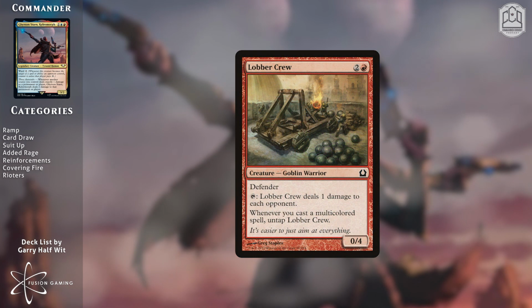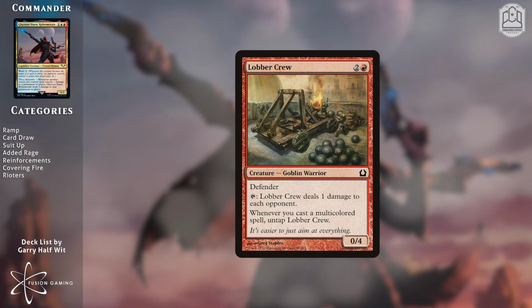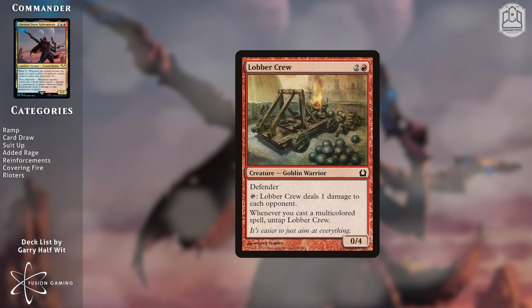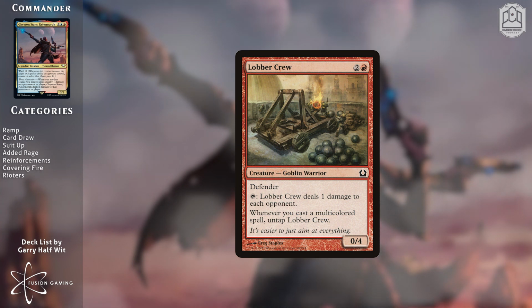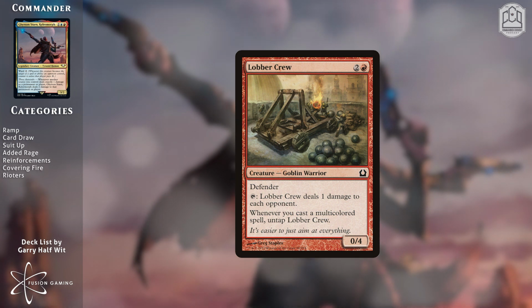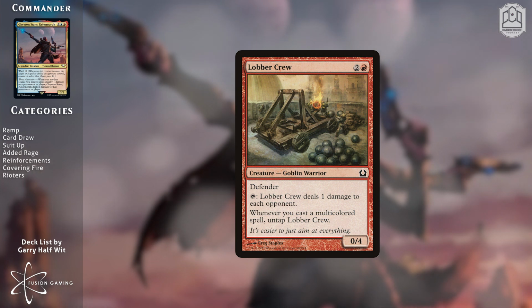Lobber Crew. This does 1 damage to each opponent. Neat. Which is 3, by the way. And whenever you cast a multicolored spell, you untap it. Now, we don't have very many multicolored spells, but you never know. There's one of them so far.